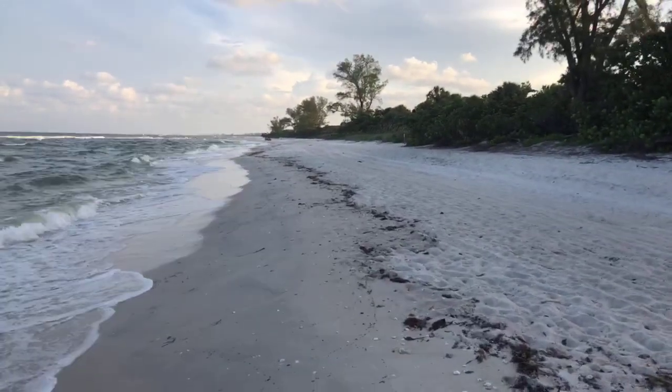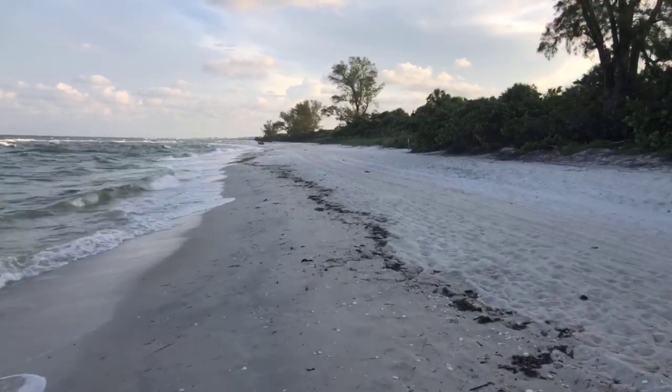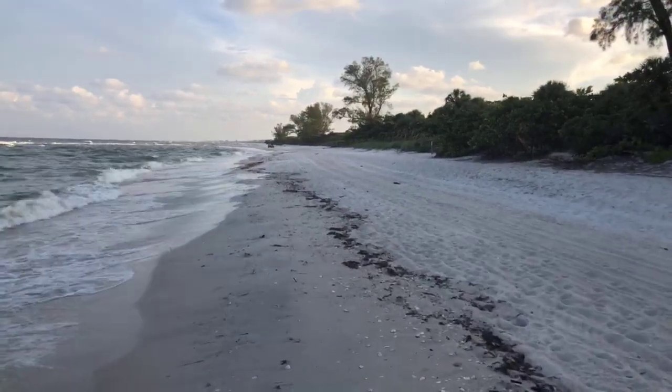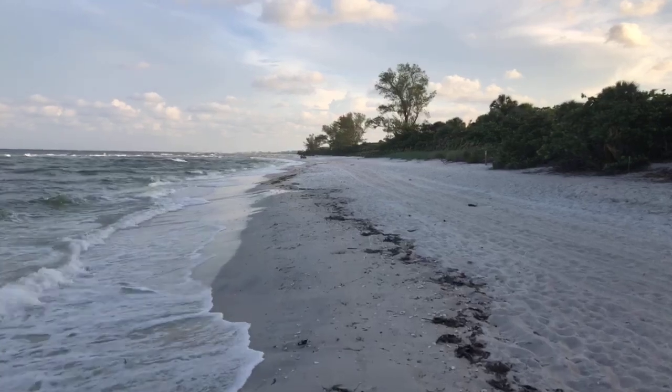Oh boy, looking up ahead, looks like the rangers got their four-wheeler stuck in the sand. Looks like they hit a soft spot and it sunk down into the sand. That's not good.